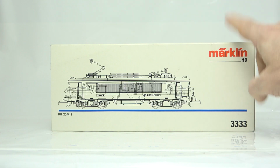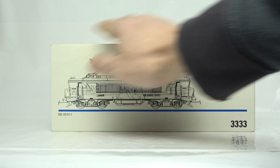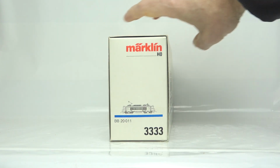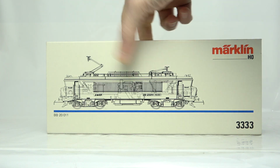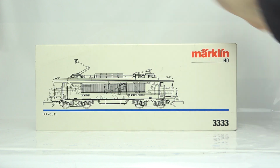Right, let's have a look at my 3333 now. So, it came in its original box. It's the right model number and the right class number. So that's great. The box looks in good shape. There's a few storage marks, but nothing to whinge about. The box is in excellent shape.